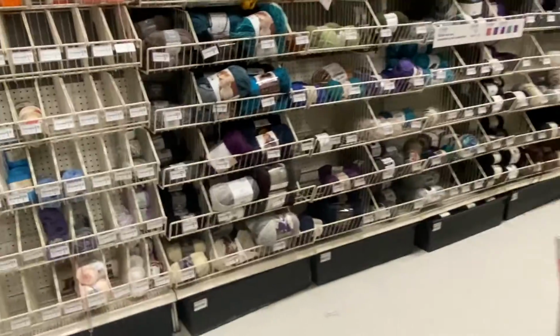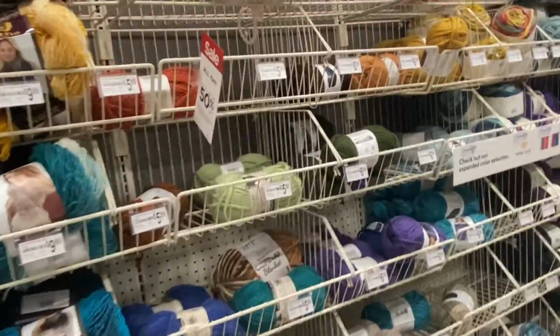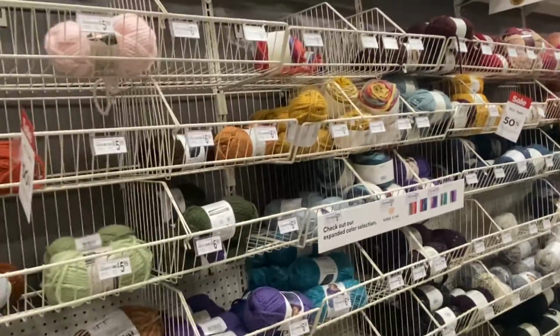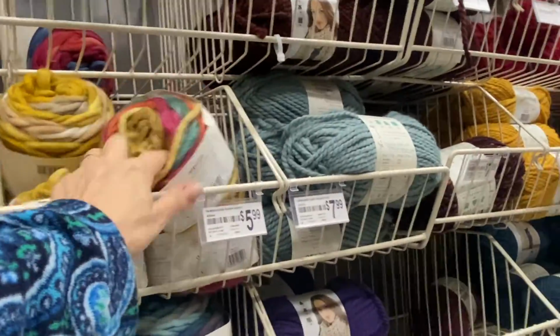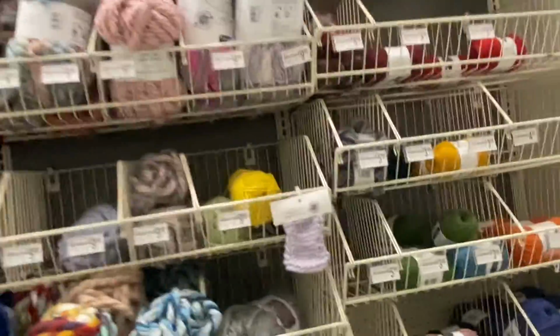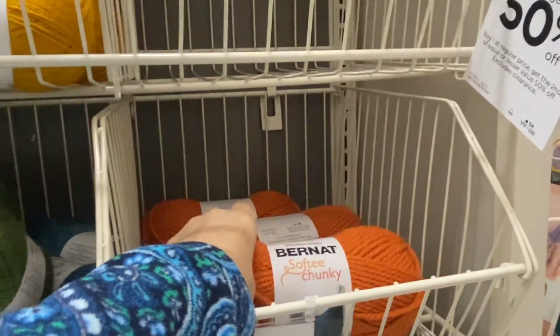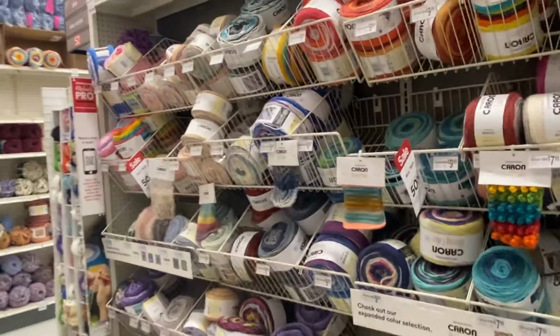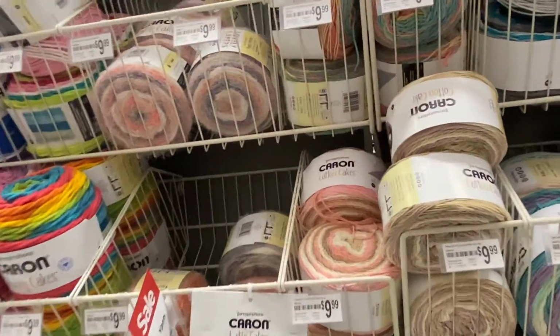All right, turn the corner here. There's a little bit of Premier. The Cotton Fair, the Sugar and Cream, Scarfy. So pretty much what? There's the Woolies roving. It's a softy chunky. Oh, okay. It doesn't feel all that softy to me. But that's just me, my opinion. I was looking for something in particular here, and I do not see it.